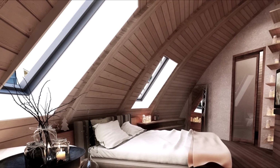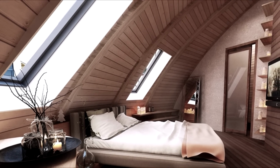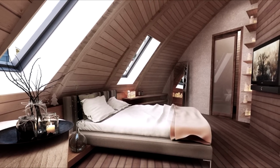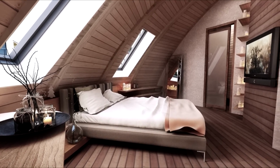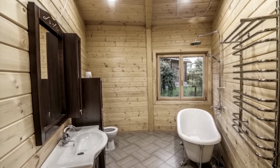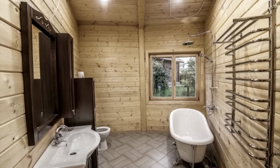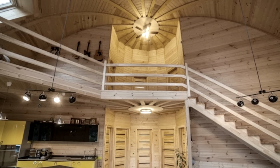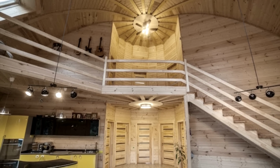The exterior cladding material is made of solid pine wood, which has been treated for protection against mold, pests, and fire. What's more, the zero internal load-bearing walls means that whoever lives in this house gets to customize the interior planning in every sense of the word. Imagine living in a home where any room could be literally anything.